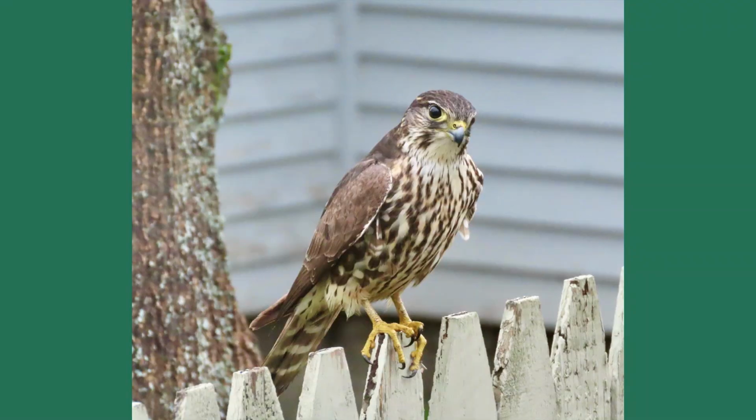That's right. If our director, Chris Pauk, could pull up that image again of the merlin, I just want folks to take a look at the talons that are wrapped around that fence post. No wonder there are some dead birds nearby. Very effective, and it's a fast bird, as many of the falcons are. So they're pretty good at what they do. Well, thank you, Mary.